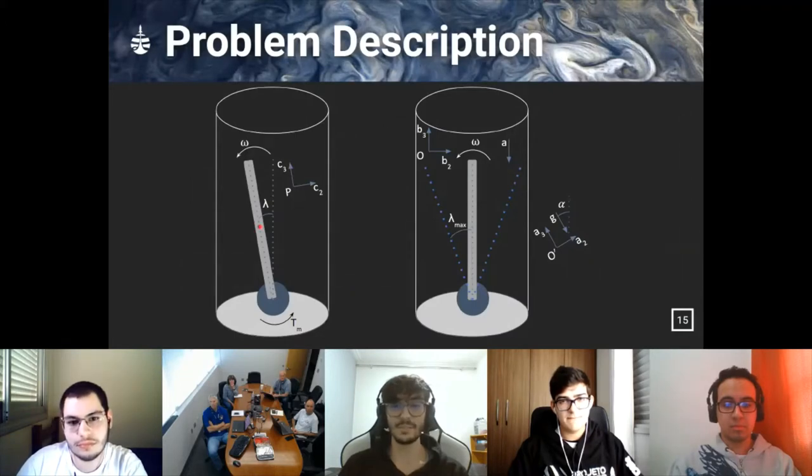Notice that there is a maximum angle with which the pendulum would hit the walls of the module, and that it was later considered in our modeling. And in this physical model, we have as inputs the voltage that is applied to the motor, and as an output, the angle of the pendulum with respect to the radial symmetry axis of the rocket.